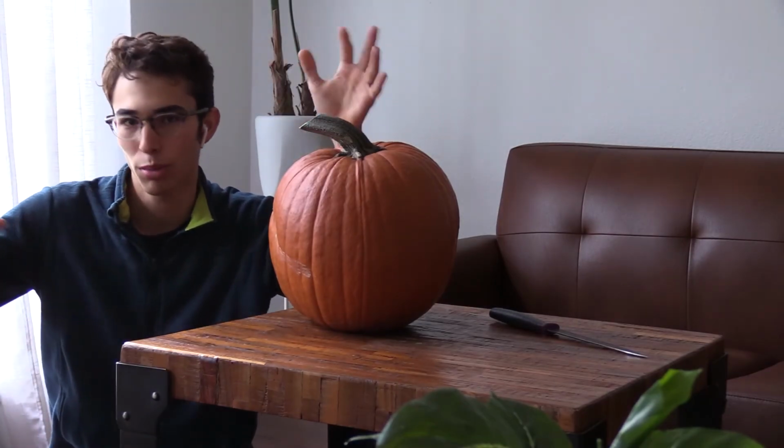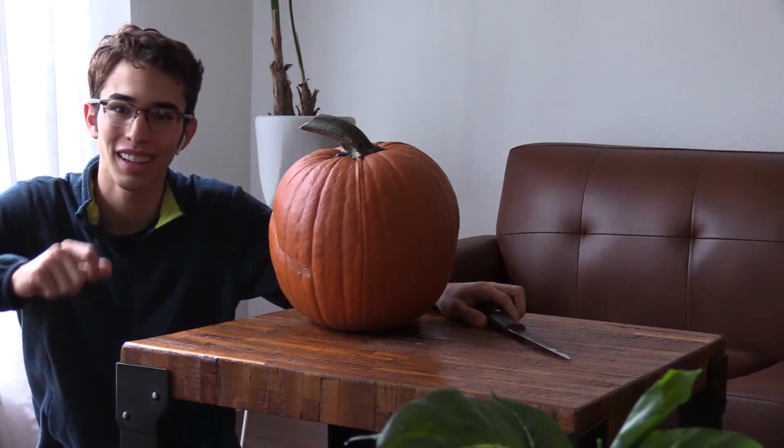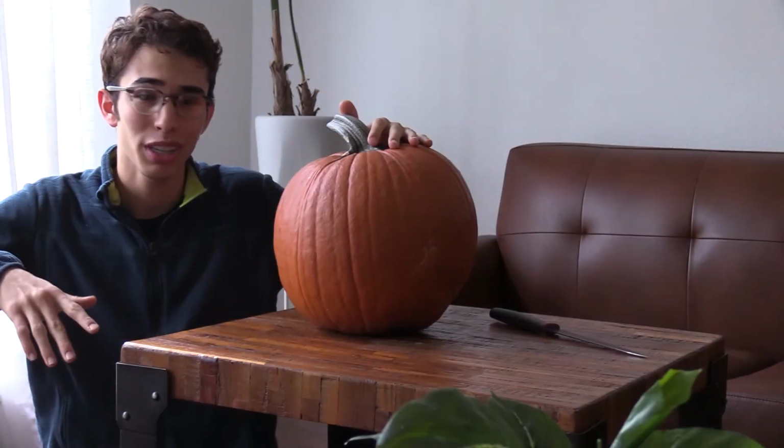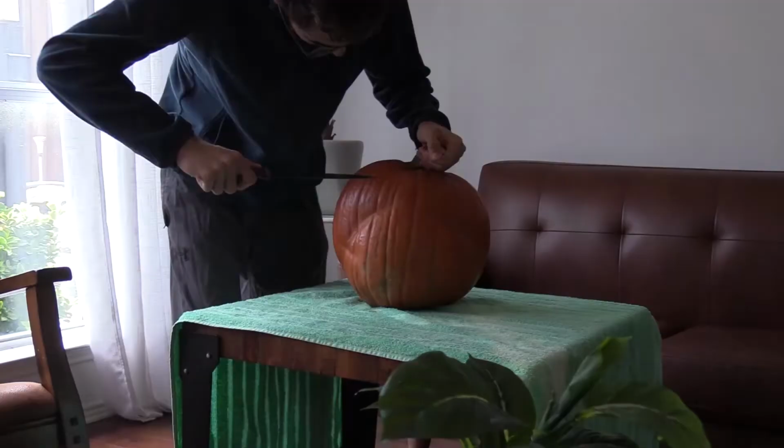Alright, so you really only need about 3 things for this project. The first one is going to be a pumpkin, obviously. You're going to need a long knife right here, a smaller knife and then a spoon. The first part is going to be making a circle right here around the top with a knife.